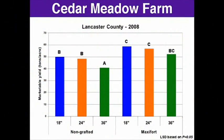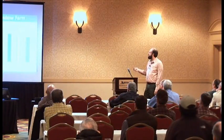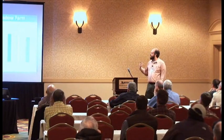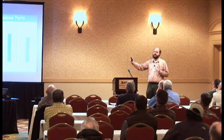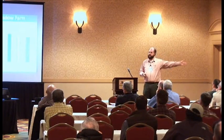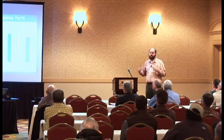Here you can see some of the plant spacing data. And basically, Steve grows his tomatoes typically at 18 inches in the row. I think that's pretty common for determinate reds. And basically what you can see is that the Maxiforts not only produce a higher yield at 18 inches, but also at 24 inches as well. You got more per acre yield than you did the non-grafted ones at 18. Right? So we start talking economically, that becomes very important.